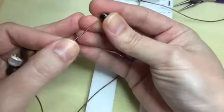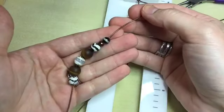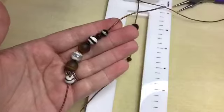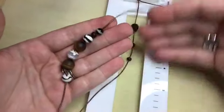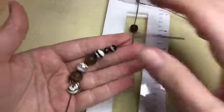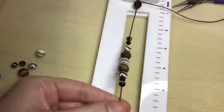Okay, all right, so now we're not going to worry about threading anything else on right this second. We could go ahead and thread on the entire necklace, however we're gonna have to move everything up. Eventually, it's gonna be longer than the space that we have here, and I'll show you what I mean when we get there, okay? So just go ahead and thread these on.